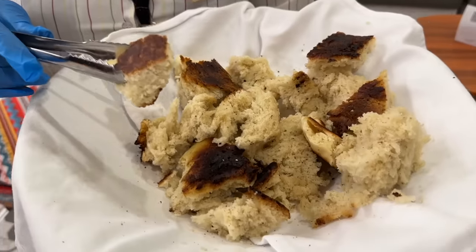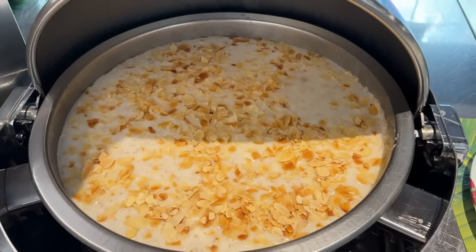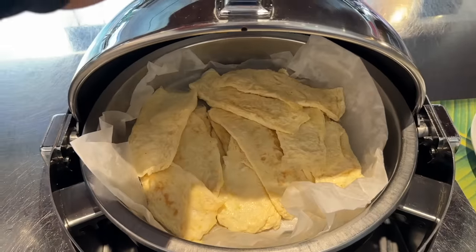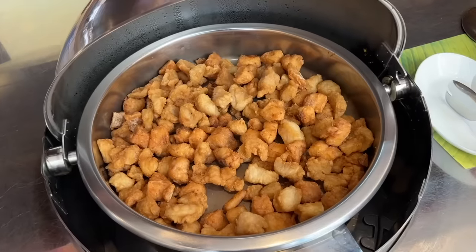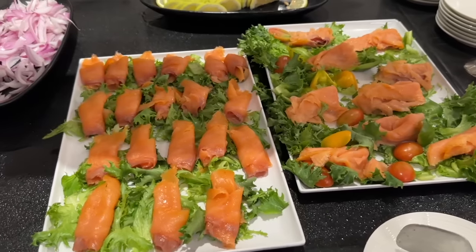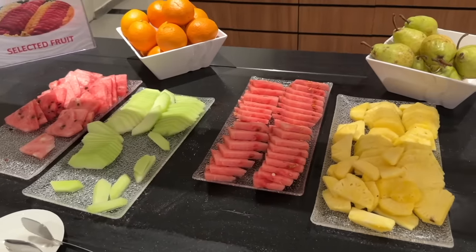Traditional bread. The traditional bread. Yes, sir. Bread and coffee, morning. Bread and coffee, it's a must. A colorful background.